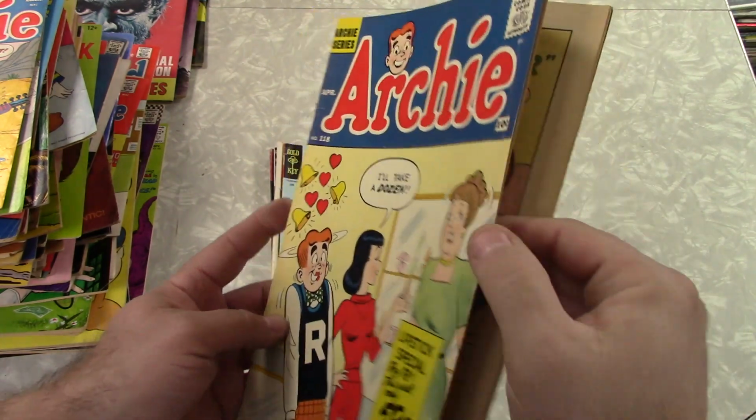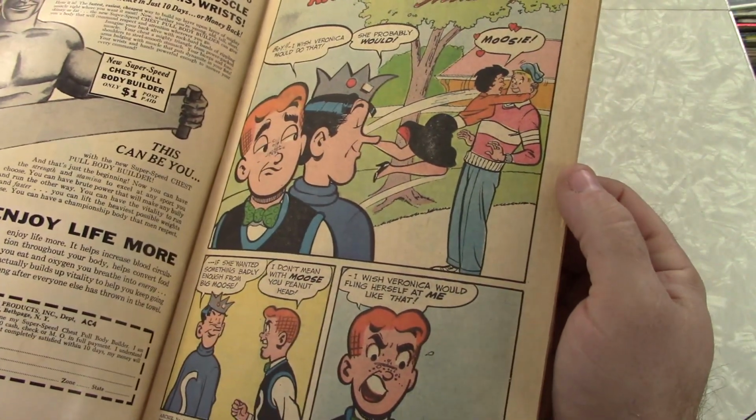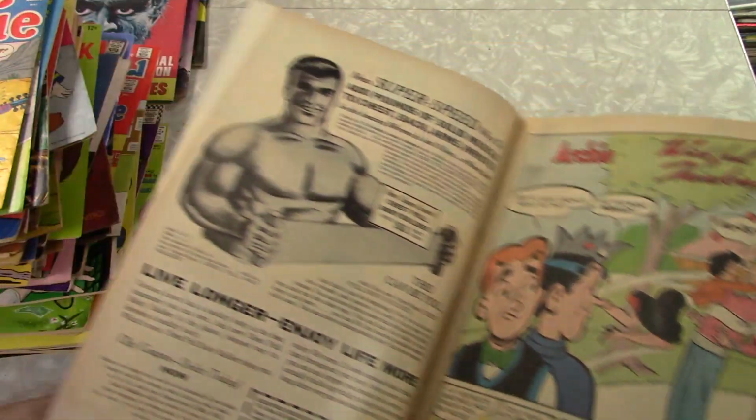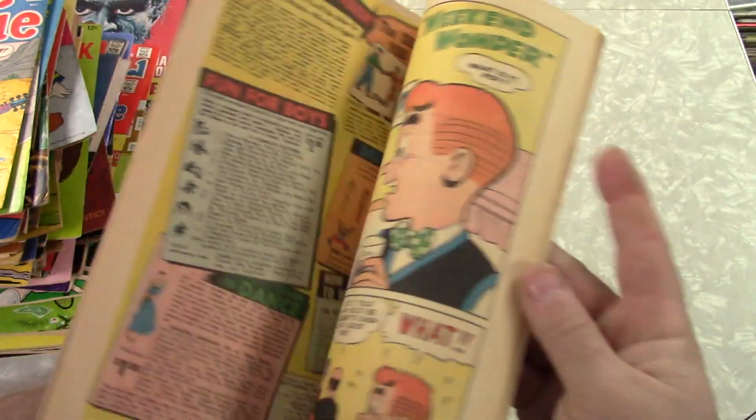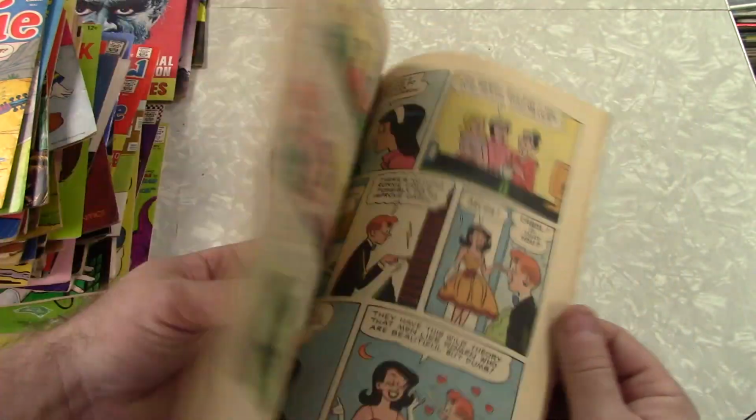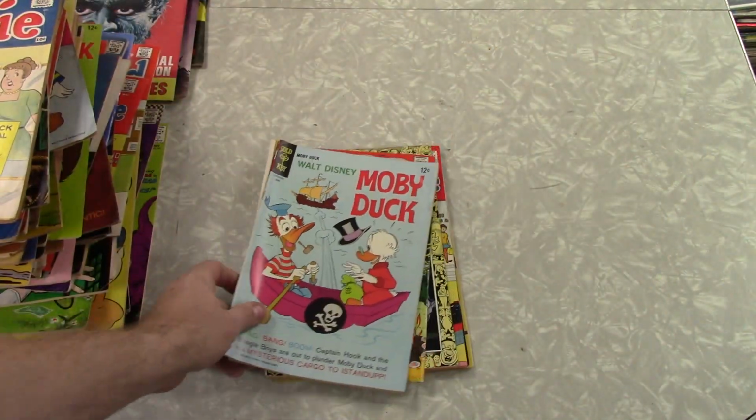And the earlier stuff, I'm going to see what year this is here, 61. Page, you know, it's okay. There's a little bit of tanning there. But still pretty good. Centerfolds in it.